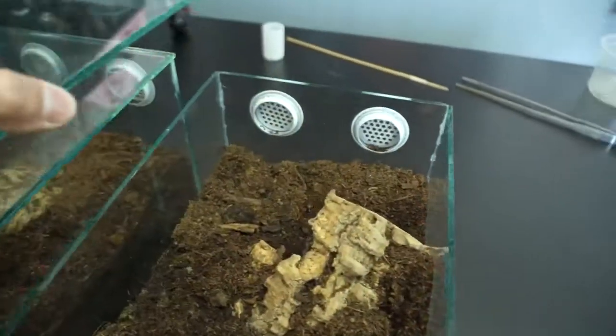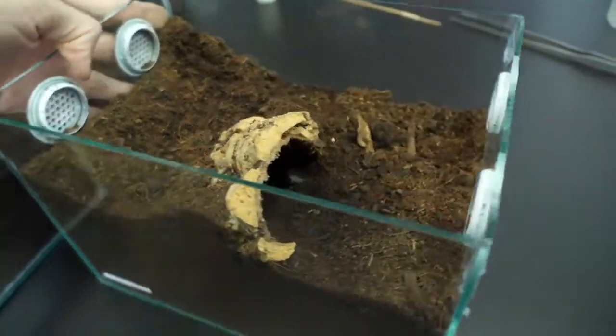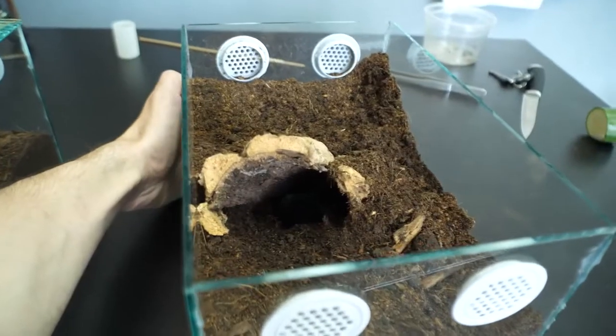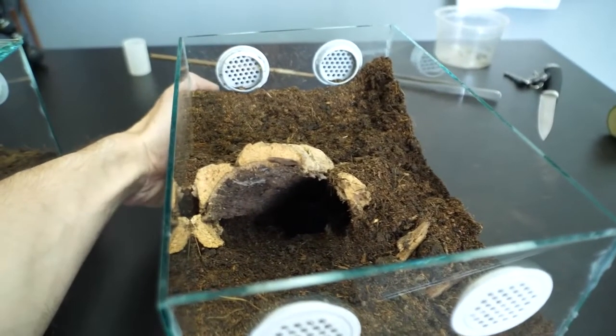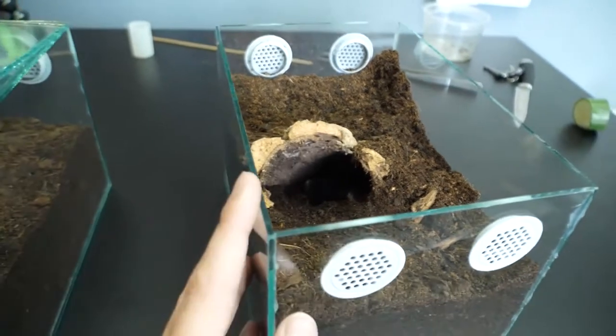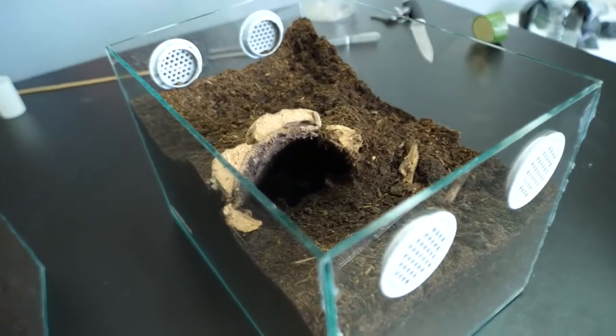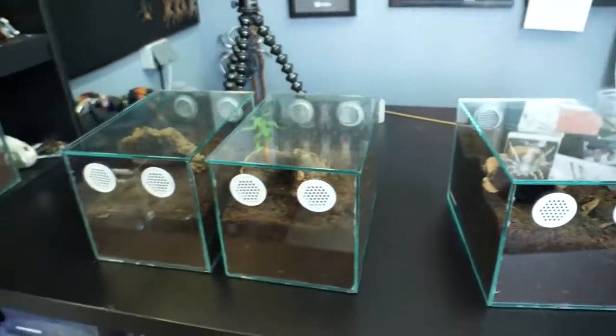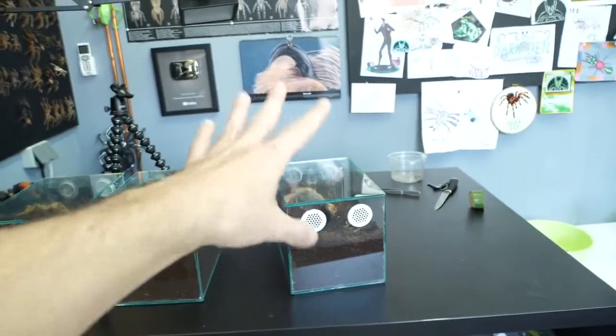But this Nhandu chromatus, she was actually really busy. You see? She dug inside, and the hole goes all the way to the glass. You see, this is my hand covering the light entering the hide. And she's down there even though the camera cannot pick it up. Now the enclosures are much more practical and actually usable, unlike when they were stacked on top of each other.